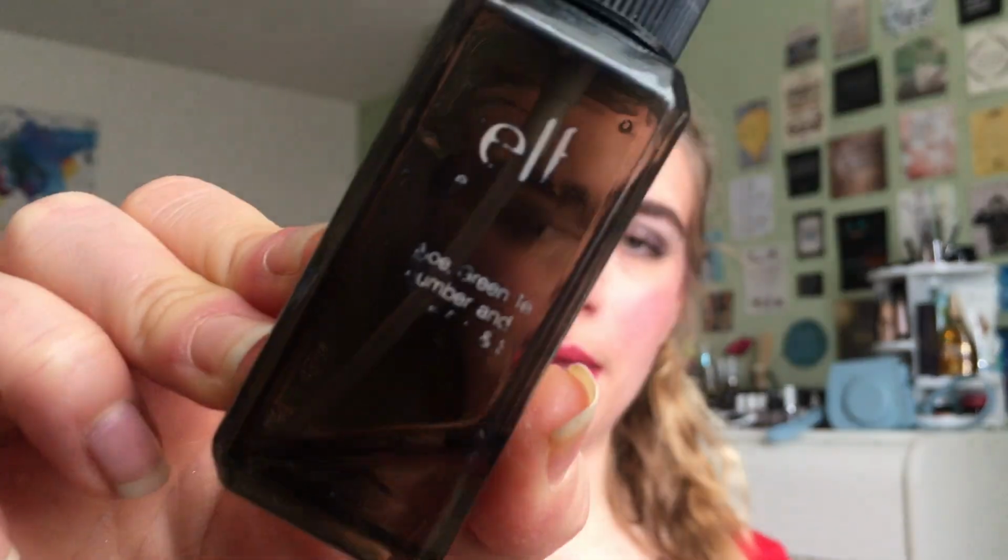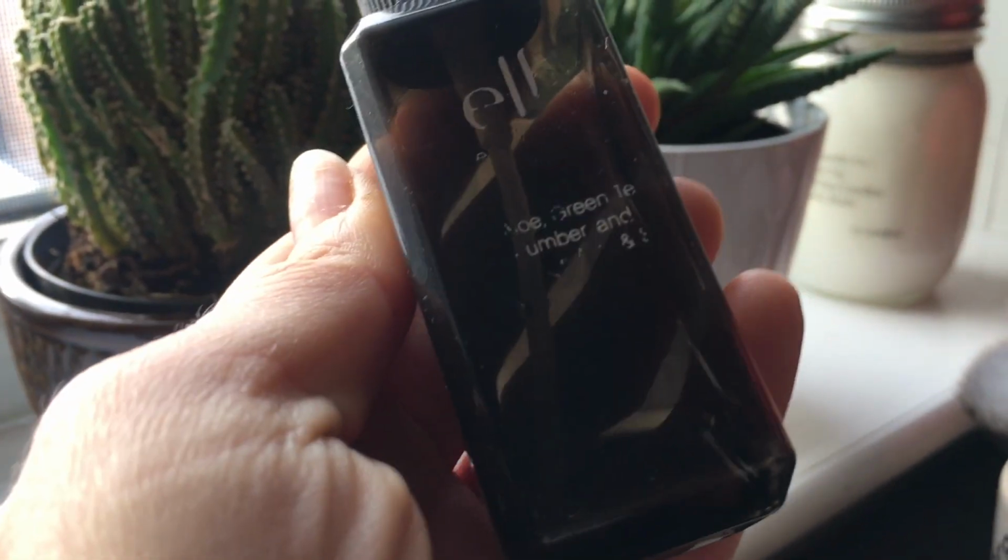Lastly, for face, I have this e.l.f. setting spray. I'm almost done, so I think this will only take about a month longer. I really like this stuff, but I think it's expired, so I am going to be happy to finish this. All right, moving on to other products.